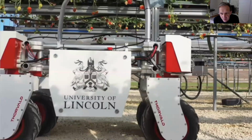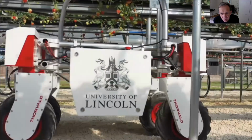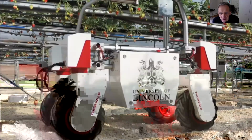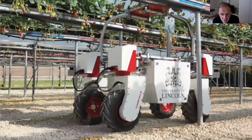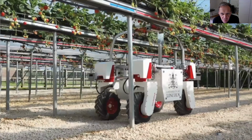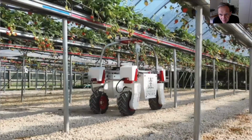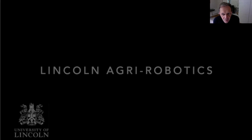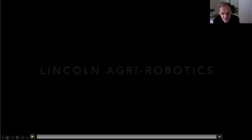But you know, we're getting very, very close with these robots to commercial deployment and significant use of robots. So that is the robot moving autonomously in the fruit farm. So that's the sort of work that we're doing.